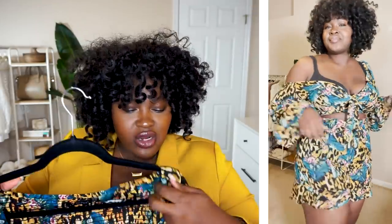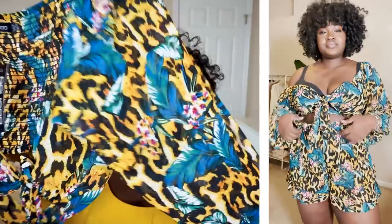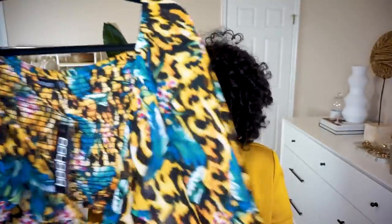Okay, so I would probably never wear the shorts outside of the pool or the beach, but I feel like you can definitely get away with wearing this top with other things. You can pair this with like a bodycon skirt, pair this with some black palazzo pants, you can pair this with some cutoffs, you know, a midi skirt, etc., etc.